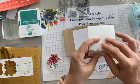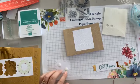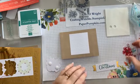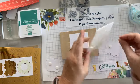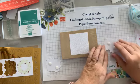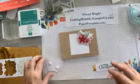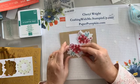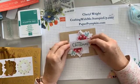I'm going to use some dimensionals on this, so pop it up a little. Oh, okay, it looked crooked for a minute, but that's okay. And this will get dimensionals. As you can see, these are just little foam adhesive dots. Then I'm going to put this one up here so it doesn't go off the envelope, but I see the majority of it. And then I'm going to take the backs off here, and put this one down here and see as much of it as I can so it doesn't go off the paper. Those flowers are awful pretty to cover up totally, so I'm not going to.